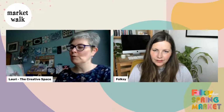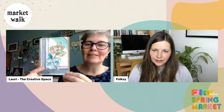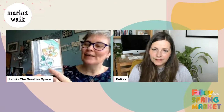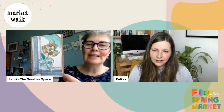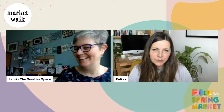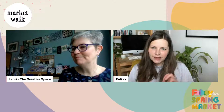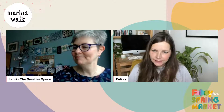So for instance, this one was a larger painting that I cut up and then added the little leaf motifs on top. It's really beautiful. And I imagine it's the sort of thing that you could keep finding things in. The more you look at it, the more you see, and the more stitches you notice.